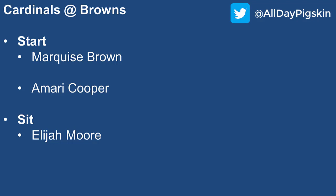Marquise Brown is going to be boom or bust. He is going to be a guy that you'll see volume, but you're going to have to be relying on a touchdown similar to last week in order for him to put up double-digit fantasy points. So keep that in mind. For the Browns, Amari Cooper is good enough, and the quarterback situation there isn't as dire. Where he'll still be serviceable even if it's without Deshaun Watson. I think he's a mid-level wide receiver 2, but afterwards, because of what the quarterback situation is for both these teams, not a lot of other wide receivers I'd be starting, including Elijah Moore, who I have as a sit.